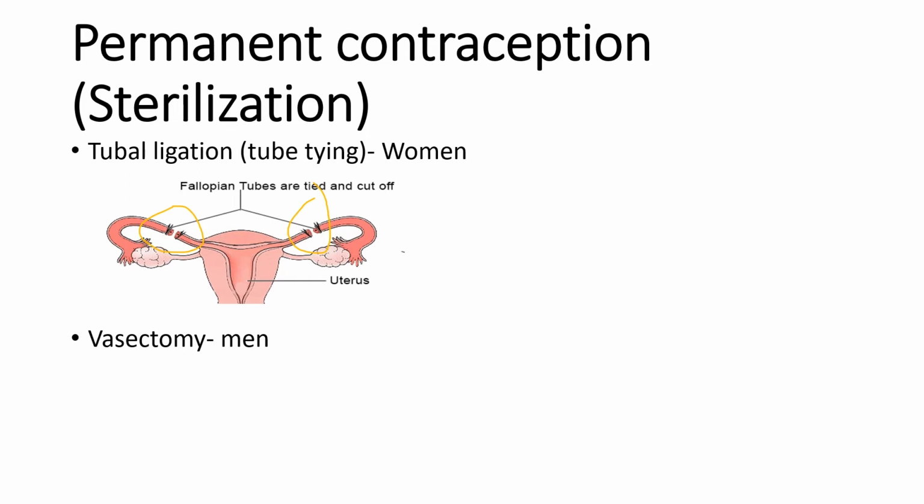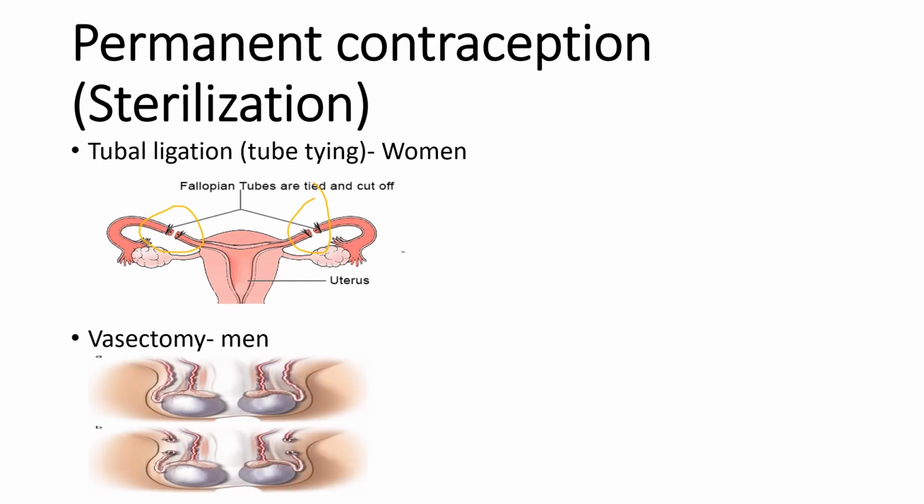For men, we have vasectomy. This involves cutting the sperm ducts to stop sperm from being discharged during sex. These are extremely effective medical procedures. They are considered permanent, so when you decide to get sterilized, be 100% sure you do not want kids. Besides condoms, vasectomy is the only other available effective male birth control option.